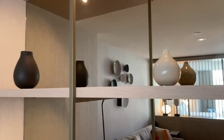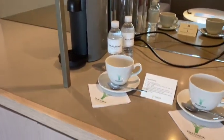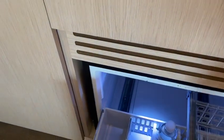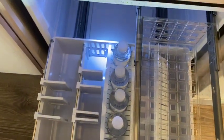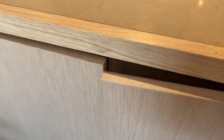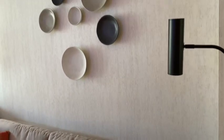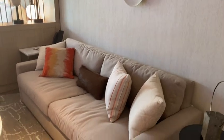They had coffee, a Keurig machine that had espresso, coffee, and tea. It's always nice. The refrigerator was stocked with complimentary water. I really like the decor in the room. Up to date, really nice.